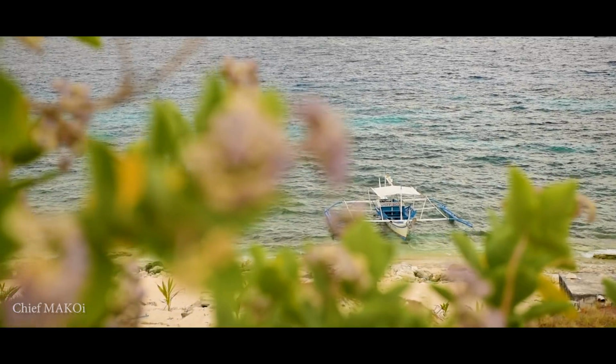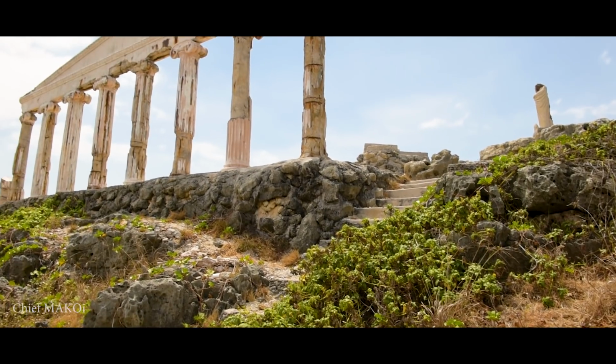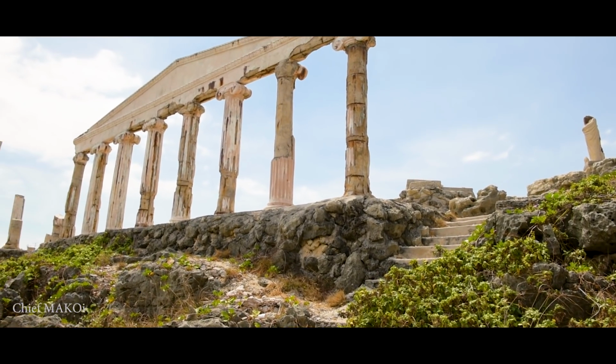In the recent years, it has been open to the public, and the primary draw of this place was the Grecian design pillars on top of the hill. I don't know what that was supposed to be. I think it's just an aesthetic design, but apparently it works.